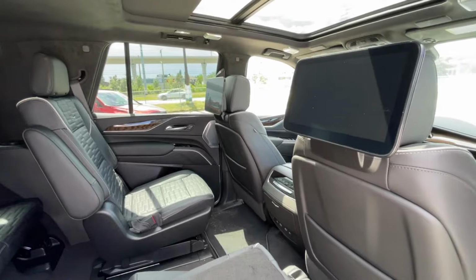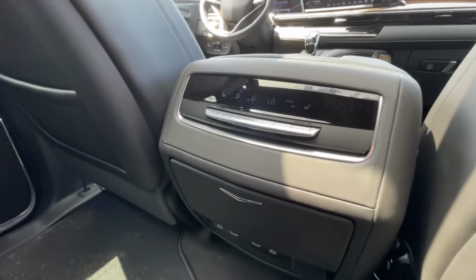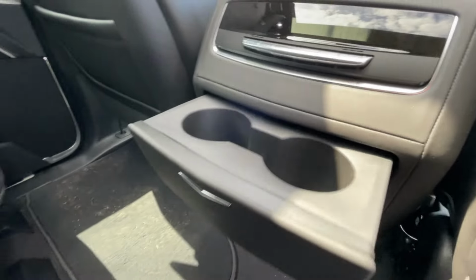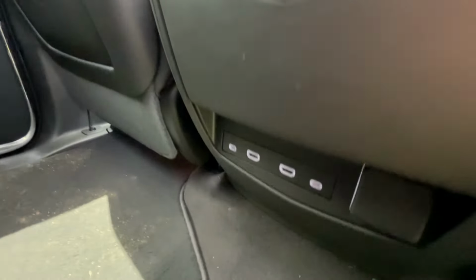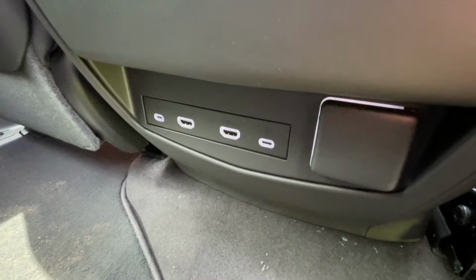In the second row, we have twin 12.6-inch headrest mounted screens. In the center console, the third zone of your tri-zone climate control. Cup holders come out at the press of a button. Below that, we have two more USB-C charging ports, two HDMI ports, and a power outlet.